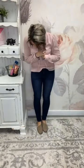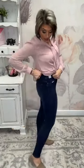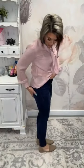I have this paired with a new pair of Judy Blue jeans, the high waist dark skinny jeans, and I'm shown in the size 7, my normal Judy Blue size. These weren't quite true to Judy Blue sizing, and they are high waist, hitting me right above my belly button. They're not like the mom jeans that hit on your natural waistline. They are a dark denim with a very little bit of whiskering, so not a whole lot.